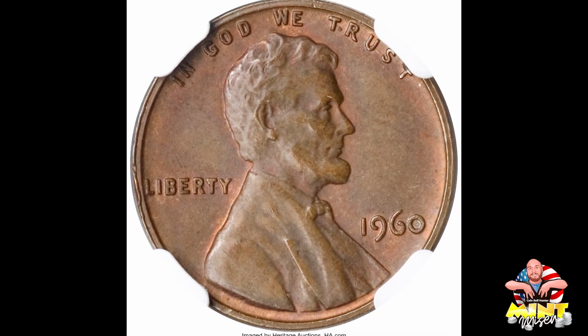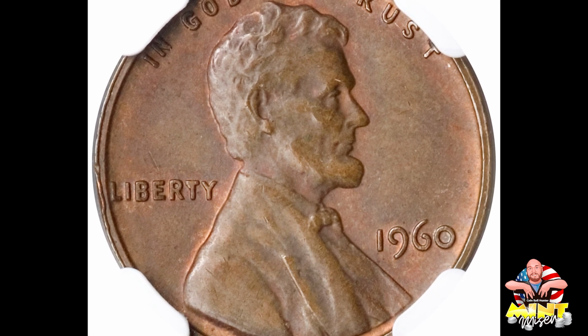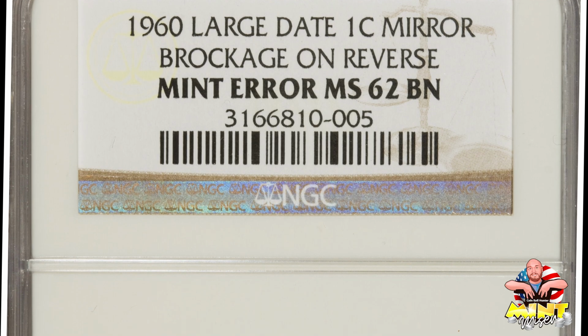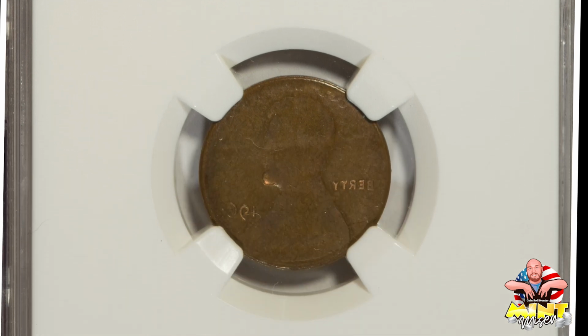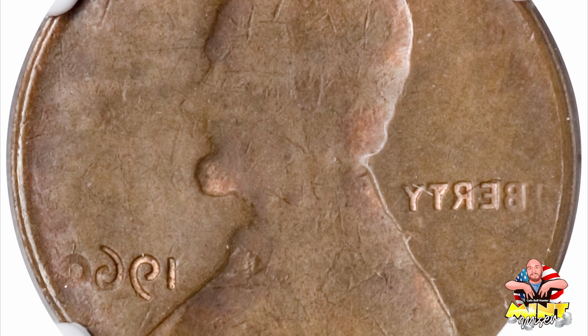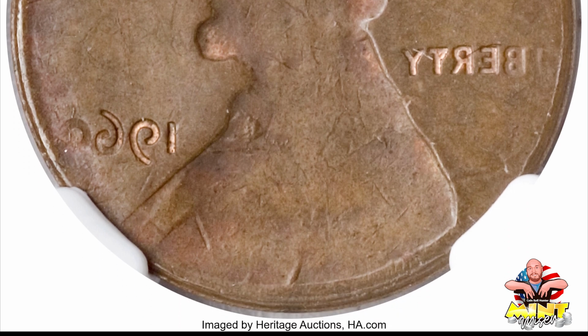Here's a decent looking 1960 large date Lincoln cent. You can see a decent strike and not much wear. This penny was graded a mint state 62 brown by NGC. Here's the reverse. There's a fair amount of detail on the back of this penny, but it's not the Lincoln Memorial. You can see the reverse silhouette of Abraham Lincoln, the date, and Liberty.